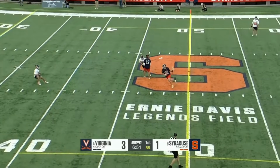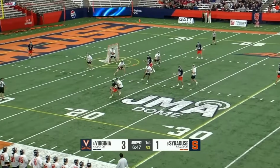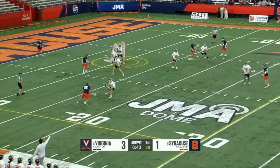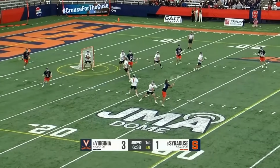By Alexo. I'm seeing they are sliding quick to this guy right here, Griffin Schutz. He's gonna have to be a passer today. Watch how quick they go off of his dodge. They're gonna show and he has to pass. You see the double team? It's right there.